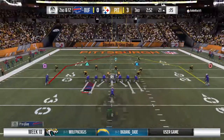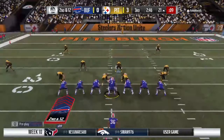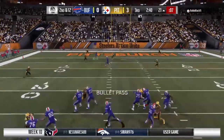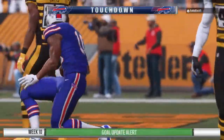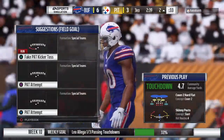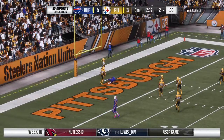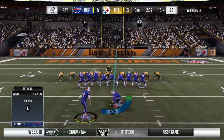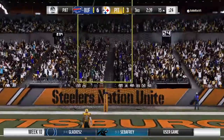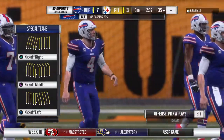Ready? Bingo. Here's Cousins. And caught by Thomas. Touchdown, Buffalo. Michael Thomas with touchdown number 8 on the year. And the Bills are in for 6. Stephen Hauschka for the point after. The point after through the raindrops, up and good. And that makes it a 7-3 lead.